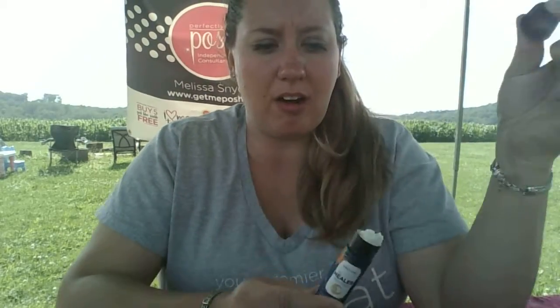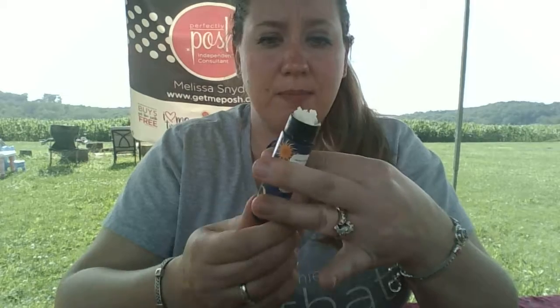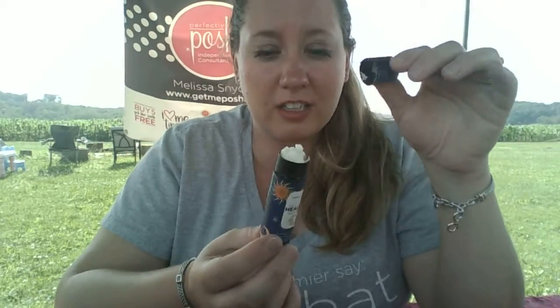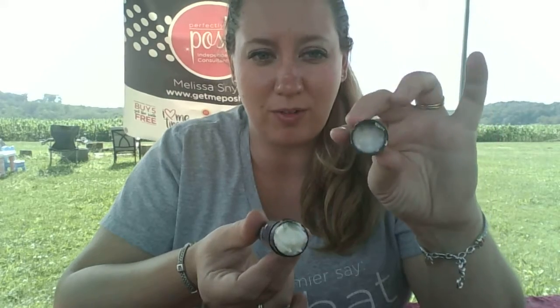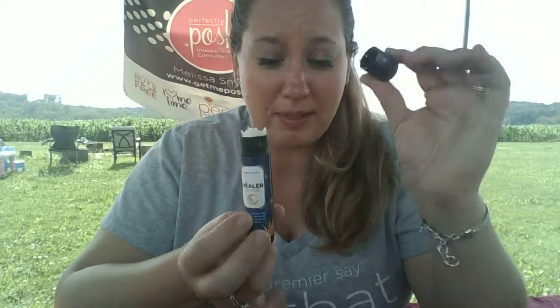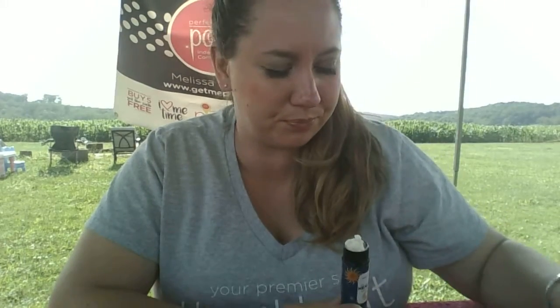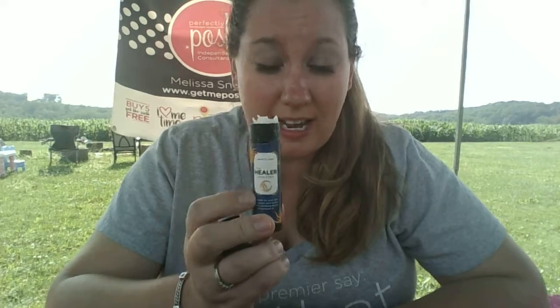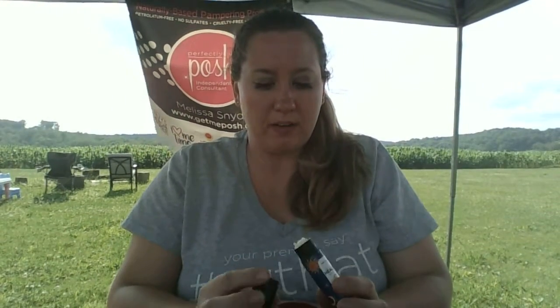It's going to smell like an orange creamsicle, and mine melted. This is my personal one because I left it in my car. These are shea butter based, and so they will melt, but they are a stick form. That's why it doesn't say tester like the rest of them. But this is going to be for minor cuts, scrapes, bruises. My kids call it Boo Boo Stick because it doesn't have a burn when you add it to your skin.